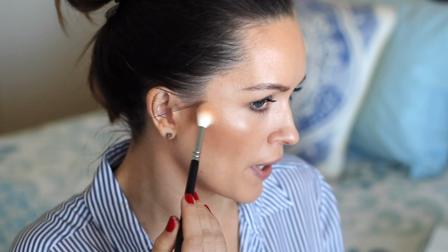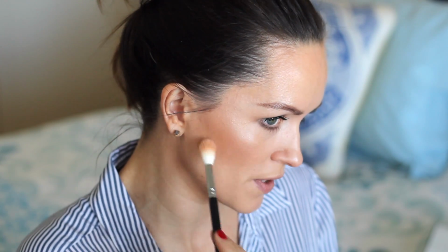Okay, so I don't think the look necessarily needs highlighter, but it's always a joy to apply. So I'm going to do MAC Soft and Gentle, and I'm going to do this kind of motion here. We have got a video on the placement of highlighter, bronzer, blush on our YouTube channel. So if you want more information about that, check it out.